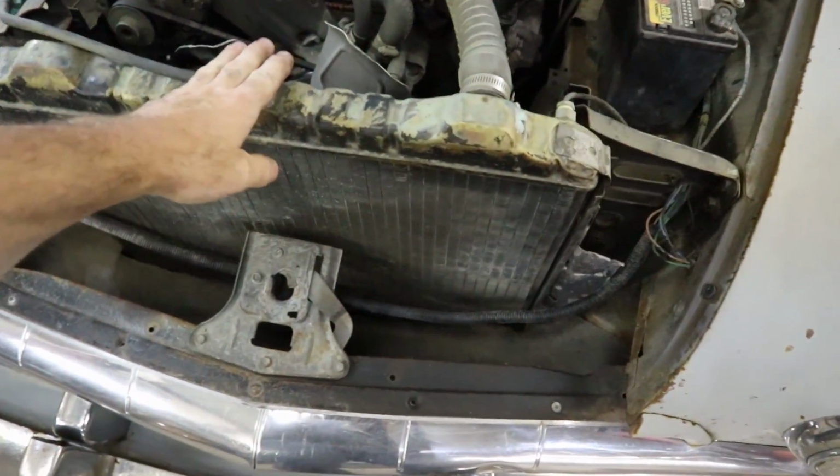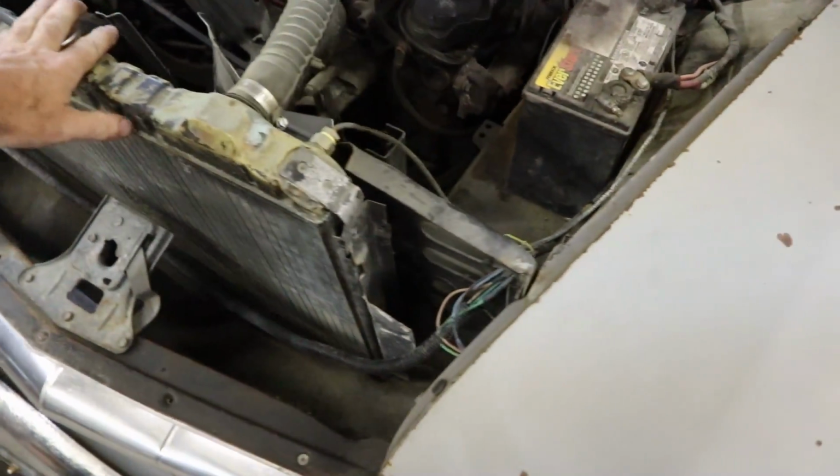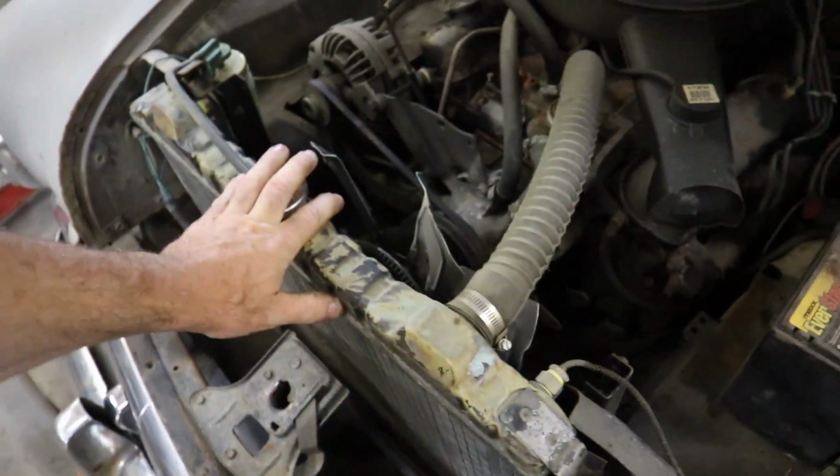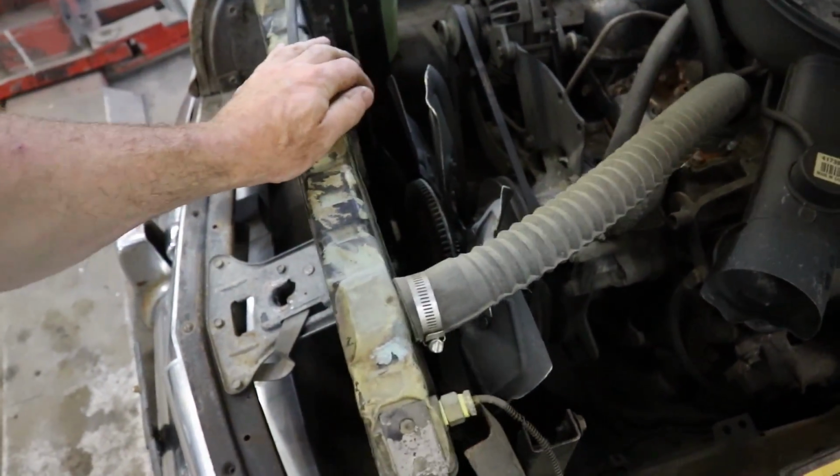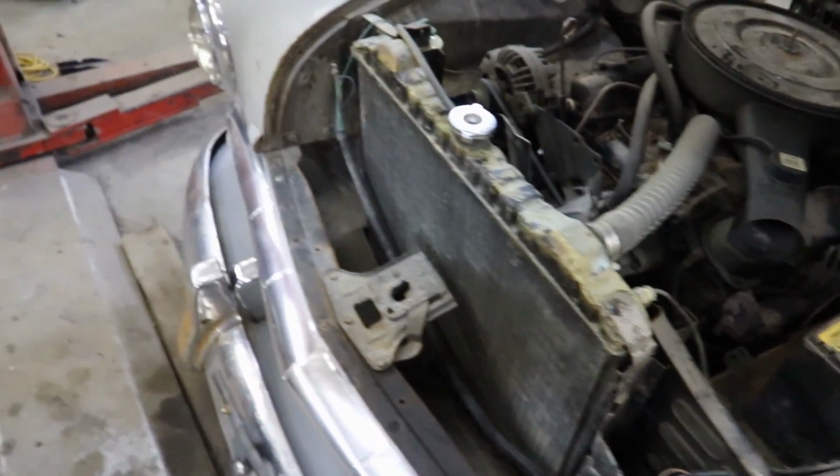Well, this being one, it's a little off. Could have went for a different fan and not had to cut all that, but that's fine. We'll make it work.